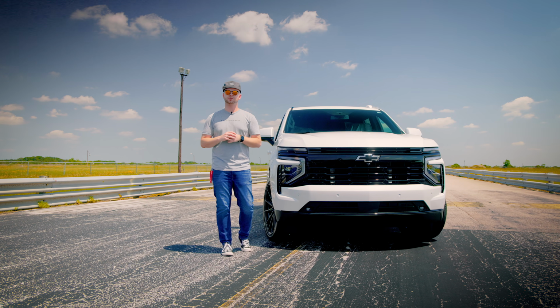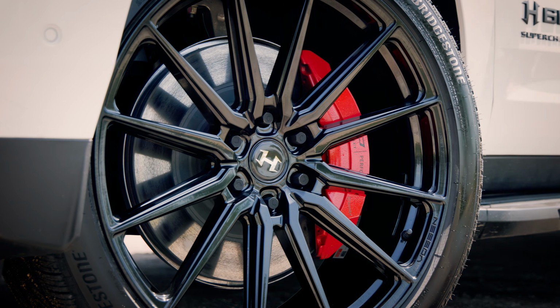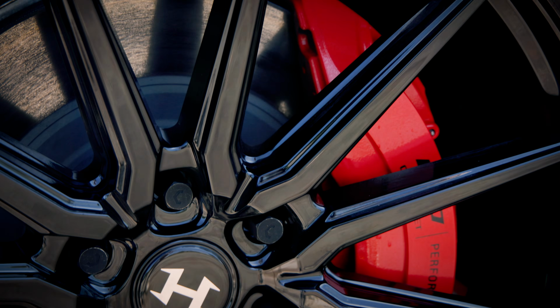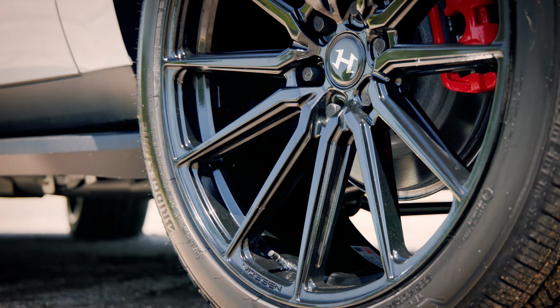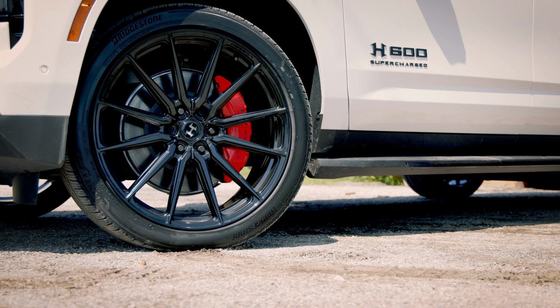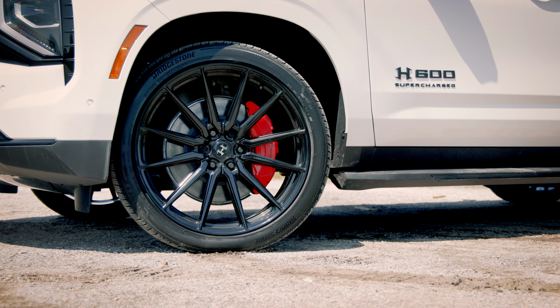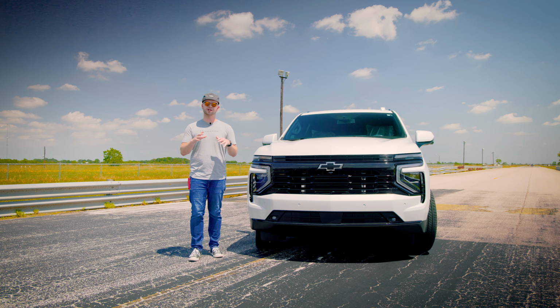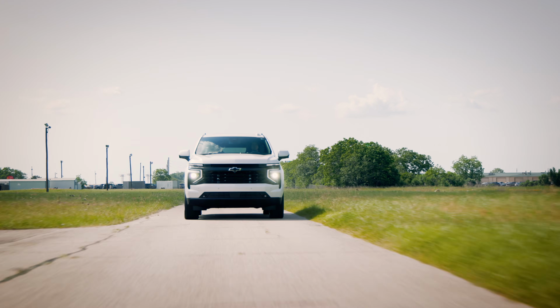Aside from the supercharged V8, the H600 gets a heap of exterior upgrades to make sure that the cars look as good as they sound. Up front, you've got Brembo 6-piston performance brakes with our 24-inch gloss black wheels, new tires, a lowered suspension so that these vehicles ride and look just as good on the road as they do on the track.